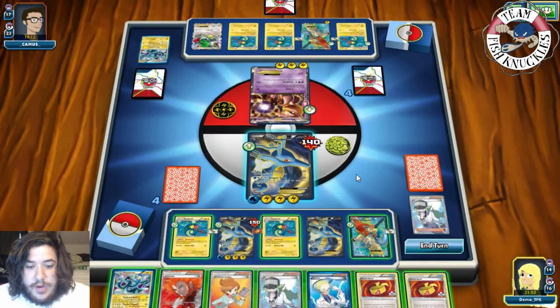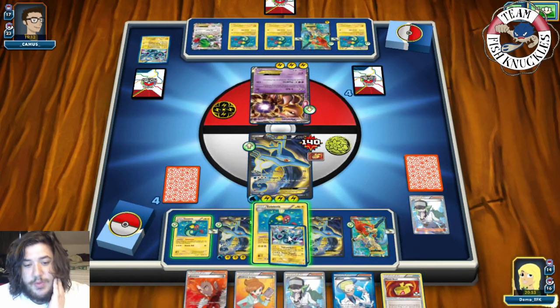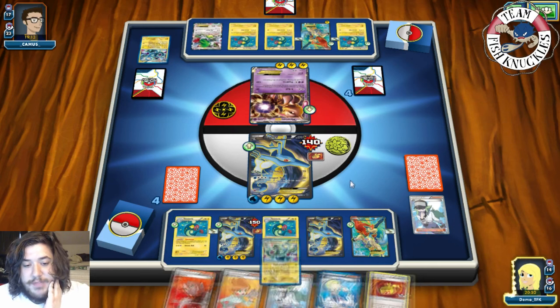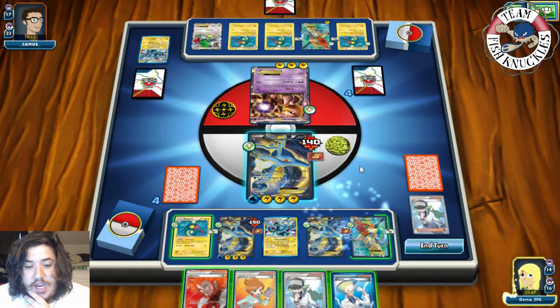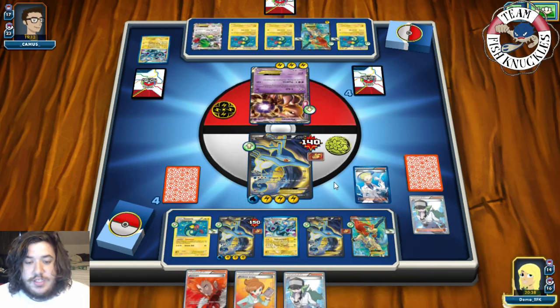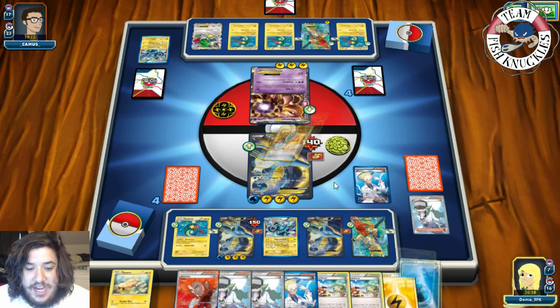Onto our turn. We get a course. Someone must be in the active. I'm going to put the Eelektros down because we really don't need it anymore. I'm fine with just burning our hand. And I'm going to Muscle Band into the Kingdra. Do we course or not? That is the big question. I'm contemplating playing course. Yeah, I'm going to course. Going to shuffle our hand to deck and draw 10 cards. And so this way we can play a bunch of cards out of our hand if needed.